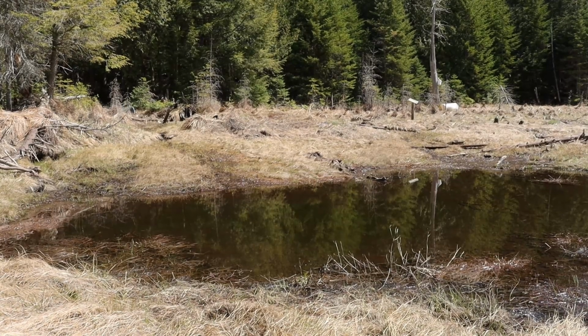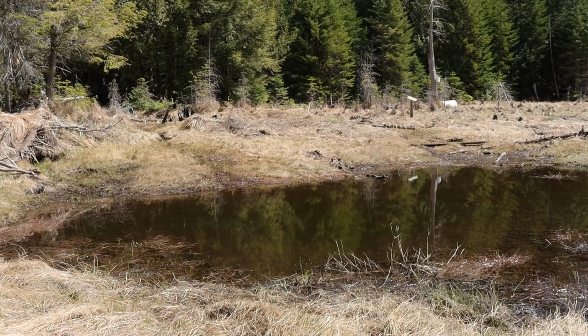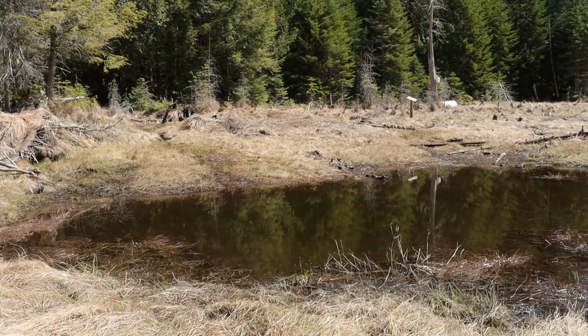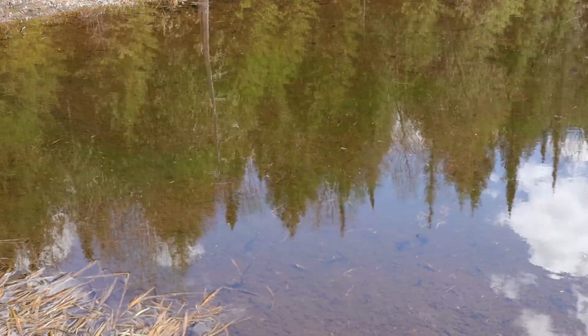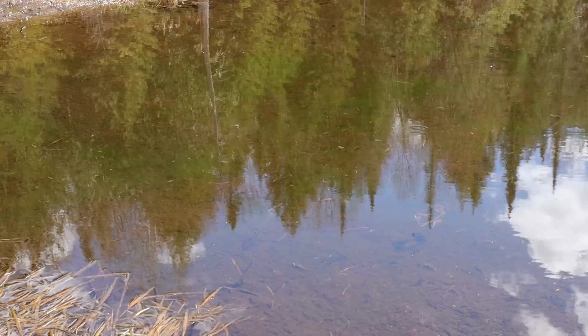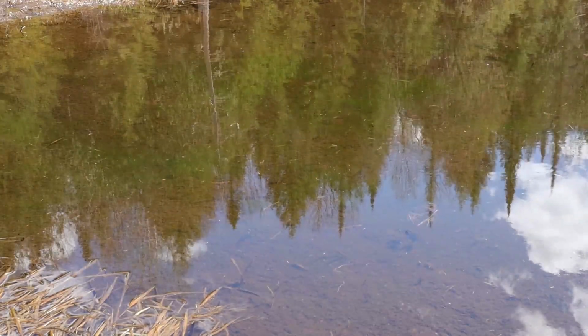I also have this little pond right here that got created naturally. That is on the other side of the beaver dam, and there is always ducks in here. I'm guessing it's because there's a little bit of green algae at the bottom. Not sure if you guys can see, but there's actually little minnows in there. It's probably about 6 to 8 inches deep, and there's some green algae everywhere. But the ducks seem to really like it.